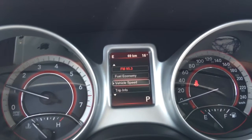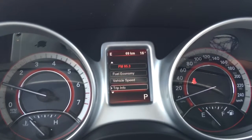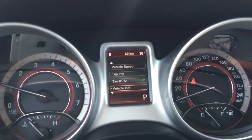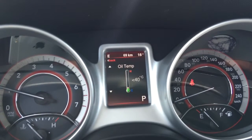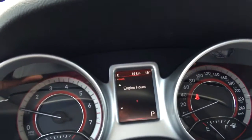If we go back, we can see the radio station we're listening to, our fuel economy, some trip information, some vehicle information, which includes your coolant temperature, your oil temperature, your transmission temperature, etc.